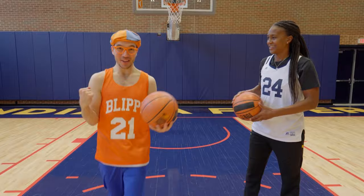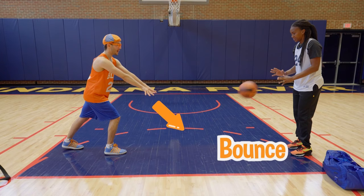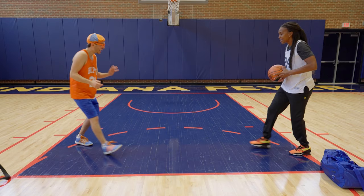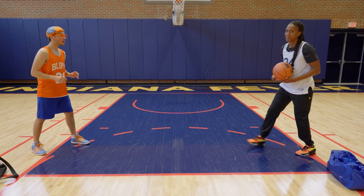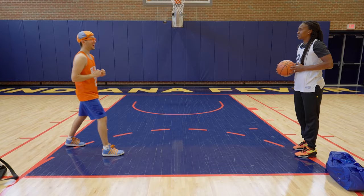I'm ready. All right, I'm going to step, step, bounce. Whoa. Step. Bounce. Good job, Blippi. Whoa, this is fun. And notice when you bounce the ball, it does not bounce directly in the middle. It's a little bit beyond the middle part, all right? So, okay. Gotta come right up, boom. One more, Blippi, one more. Good job. That was fun.